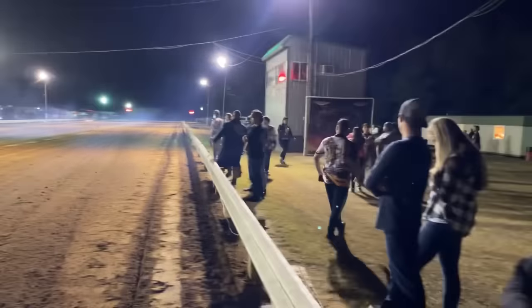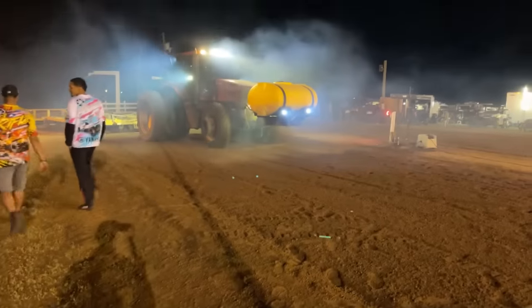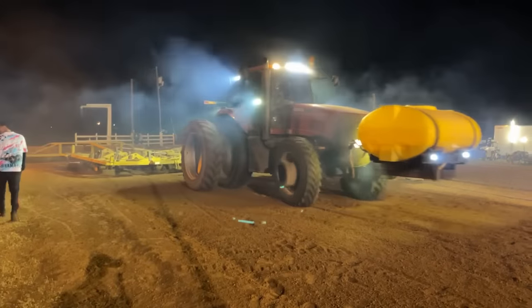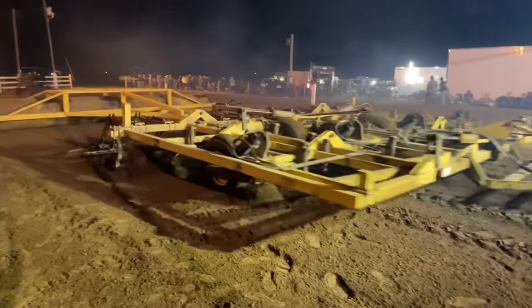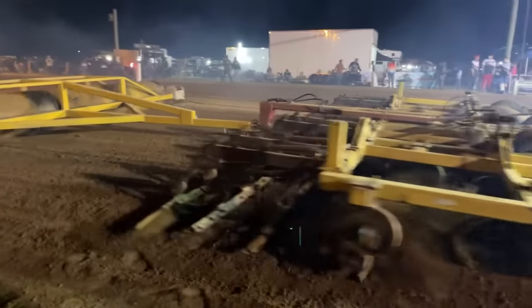Here comes the track prep once again. Guys, 88 miles an hour in 100 yards is pretty stout. I'm sure that gets your attention. Here comes the track prep once again. This is the aforementioned dragging and wrestling that I talked about. We're not going to go anywhere just yet.